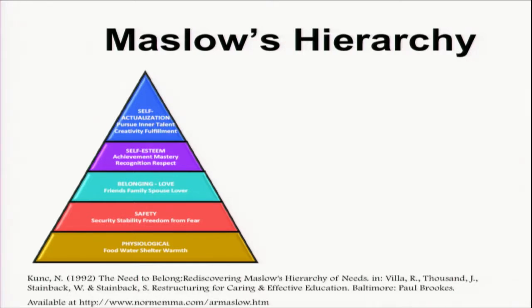So what Norman says is, we understand about Maslow's hierarchy. We provide for children in school their food and shelter and warmth, and security is the next one. We want to make sure that they feel comfortable and secure, which is not always easy for some children. Physical insecurity is a big deal for some of the kids we work with. But then the next thing is belonging and love and connection. And only after that do you get to self-esteem, mastery, achievement, and self-actualization.